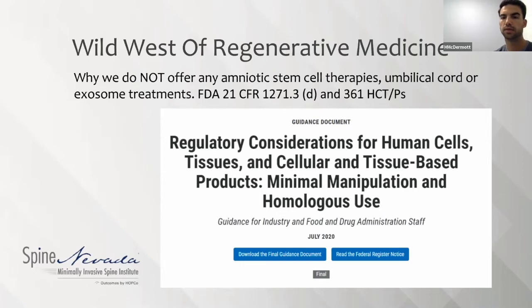And the lack of orthopedic evidence for them is another reason, of course, not to use it. And they've had extensive marketing campaigns, but their treatments have shown no superiority to the treatments that we offer, such as PRP or stem cells, and actually cost much, much more money than PRP.